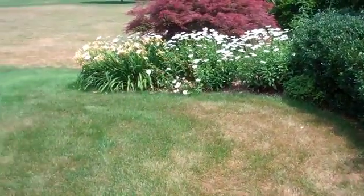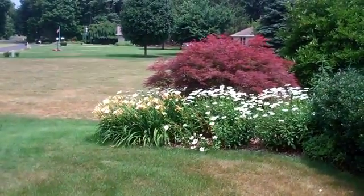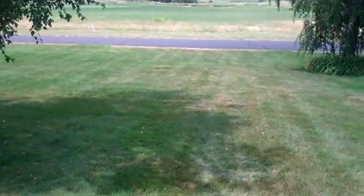And here we got some more daisies. A few go a long way. I took a lot out last year. The red maple is beautiful. We live in a beautiful place. So I feel very blessed and very happy and content. I'm working with this yard.